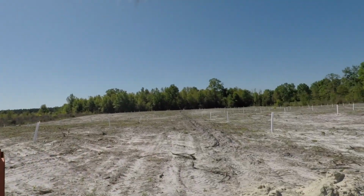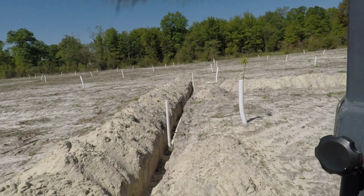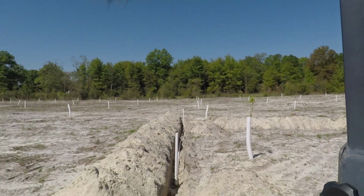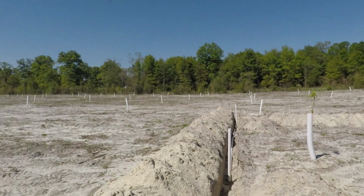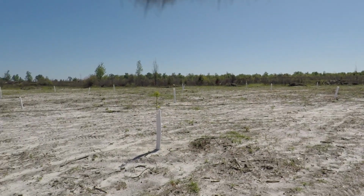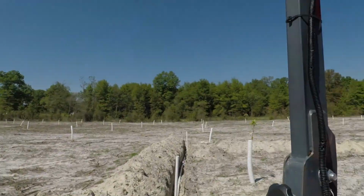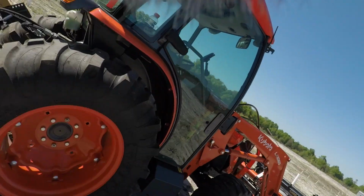So I'm coming up to the end here of the irrigation. You can see the T, that's the cross part. The part on the right of the screen is where it's coming up from the well. So this is the T, and it goes to either end of the field. Well, since I'm bad at reading lips, I'll go ahead and continue narrating.